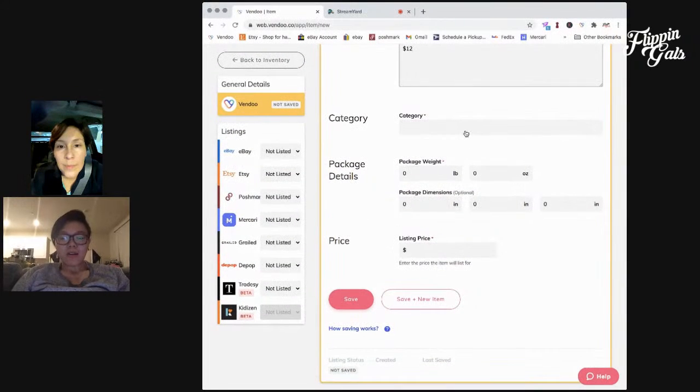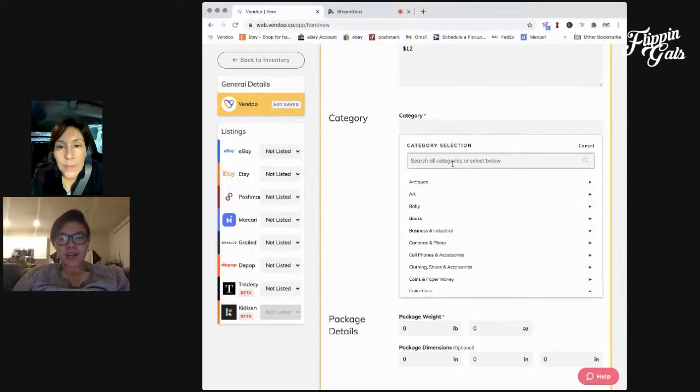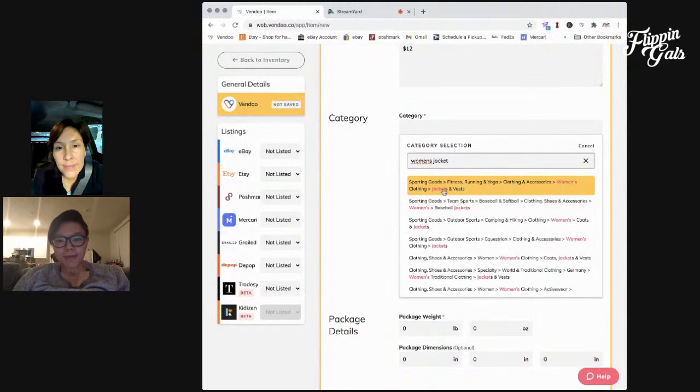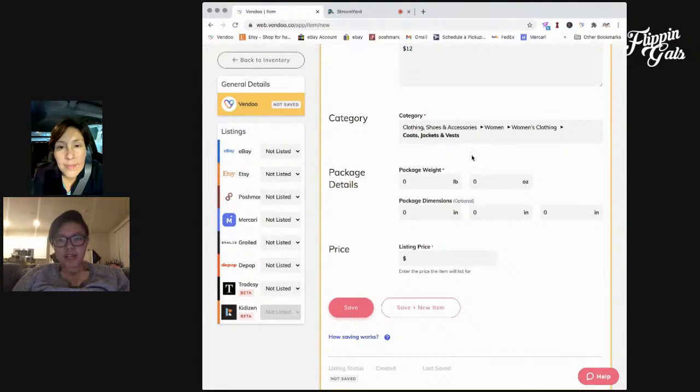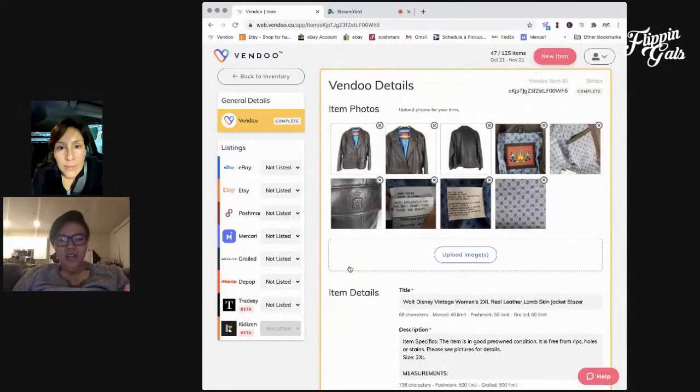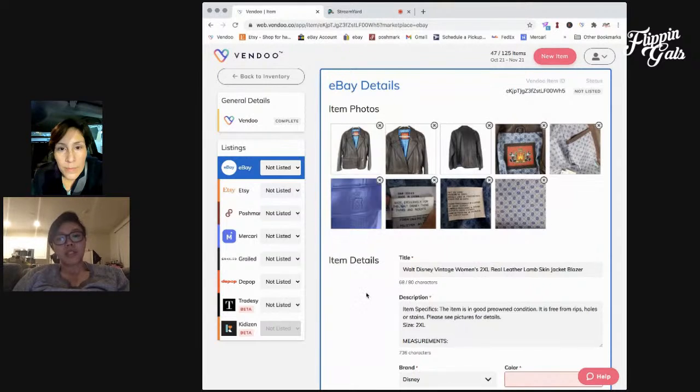Next thing is you select the category. As soon as you hit category, there is a search menu. So I'm going to do women's jacket, and the category would pop up. I'm going to pick women's clothing, coats, jackets, and vests. That's the right category. The package weight is the same thing as you list on each platform. This jacket is probably 2 pounds. Package dimension is usually 15 by 11 by 1. That's usually standard for clothing. And then you put the list price there. So we're going to do $145. That's it.